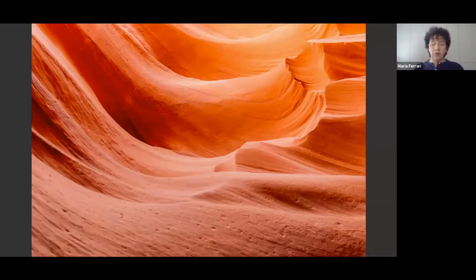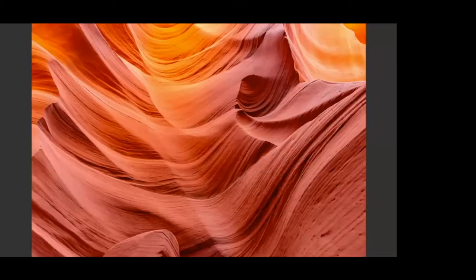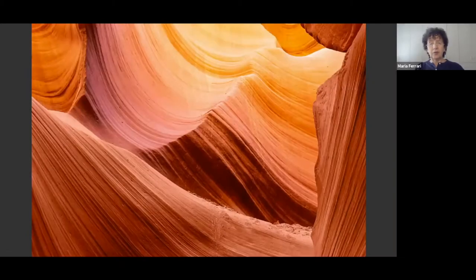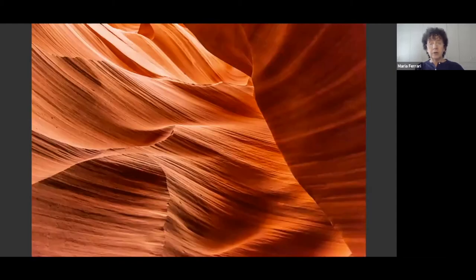I tried to do this as a series of kind of abstract pieces, because I just love the contours and the color and the effect of the lighting. It's really pretty special when you're down there. I don't know if anybody's ever been out there, but it's something pretty incredible. So this is an entire series that I've done in that same region.